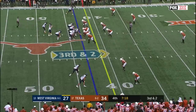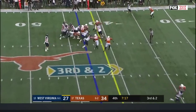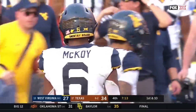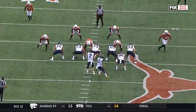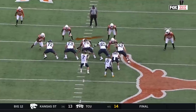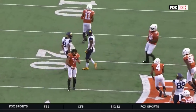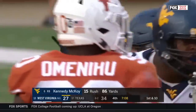Third down and two at the Texas 43. McCoy cuts it in. First down. Kennedy McCoy. What a great cutback. And West Virginia gains 19 yards. What you get is too much flow from the linebacker, and what that allows is that the running back, McCoy, finds a seam, and then there you go. Now you've got the cutback. You've got that cut basically straight up the field, and he's able to get a conversion and a new set of downs.